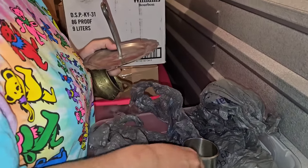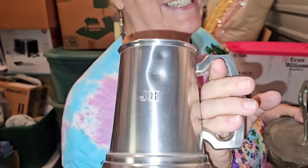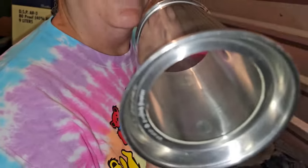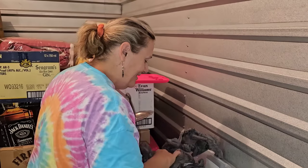Oh, here we go. You're ready to sing the Florida Man song. Hey, Joe. Is that... Oh, it must be pewter. You know how I can tell? It's all bent up. Yep, it's pewter. I can see right there on the bottom, it says pewter. I like it. All right, that is pewter.